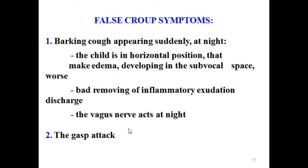So what are the symptoms of false croup? Barking cough appearing suddenly at night. Why at night? Because at night the child is in a horizontal position, which makes edema develop in the subglottic space, with bad removal of inflammatory exudate, and the vagus nerve acts mainly at night. From my own experience, a quite common symptom is also stridor, noisy breathing. It may even be the main symptom of this situation.